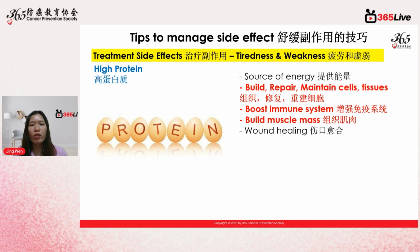So it's very important for us to eat enough protein to give our body the materials and nutrients that it will need for this kind of self repair. Other than that, protein will also help us to boost our immune system, and help us to maintain and build muscle mass to avoid any muscle wasting as well.